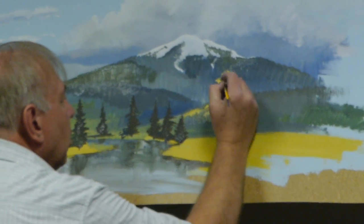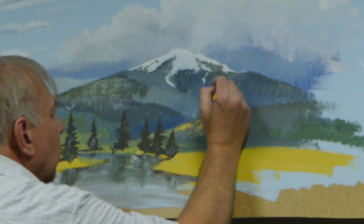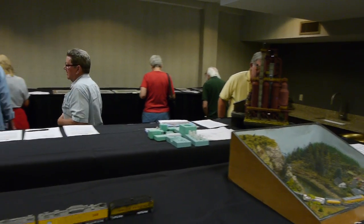Check this out. There are dozens of clinics on all kinds of different subjects. This is Brother Al of the O-Scale Guys doing a clinic on how he builds his famous foreground pine trees. For what it's worth, we have a great video of Al building these trees on the website for sale, and you can pick that up. Oh, and contrary to the rumors that you may have heard, we did not shoot that thing in a bar.